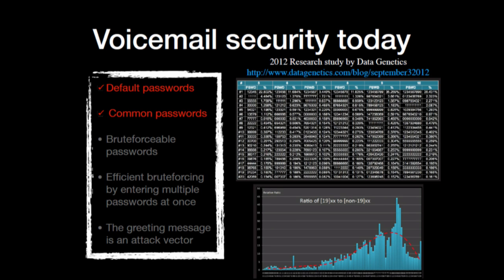Common passwords, according to a fantastic research from 2012 from Data Genetics, there is a number of conclusions that they got to, but basically some of the important ones was that you have a 22% chance of guessing a 4-digit PIN by just trying the top 20 PINs of the 10,000 that are possible. So that means that 1 in every 4 victims that you try, by just trying 20 PINs, you will actually get the right one. Other conclusions include that most of the PINs start with 19, and that's because people tend to use their birth year as a PIN number.